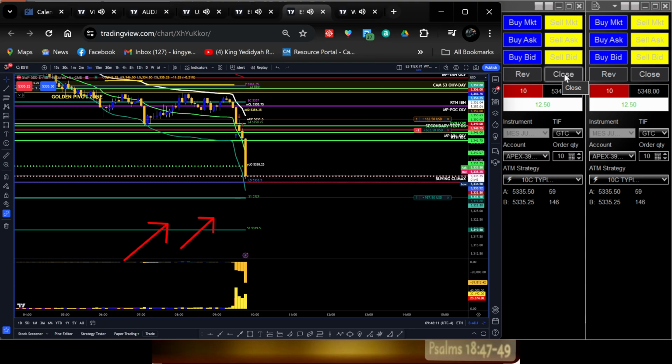All right, let me keep my finger on the trigger because I don't have a take profit set on my actual trader on NinjaTrader. So let's see here. I don't want to give back too much of that either. If we start going back up to yesterday's low, I'm going to close it.